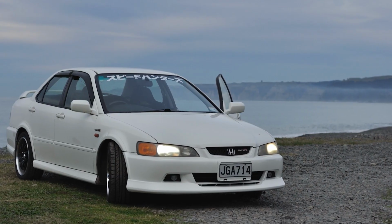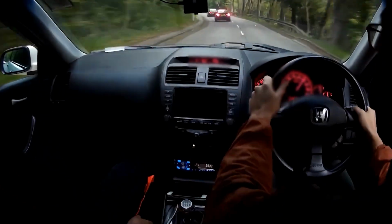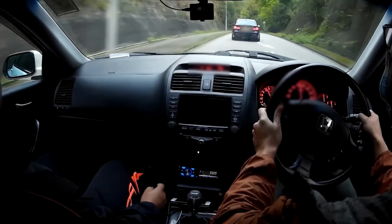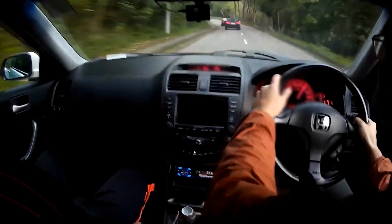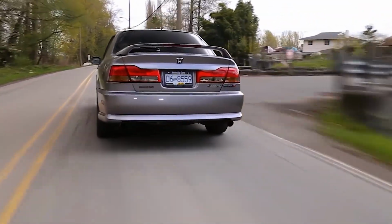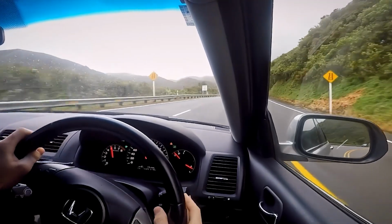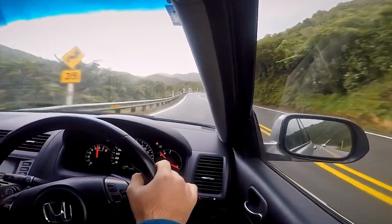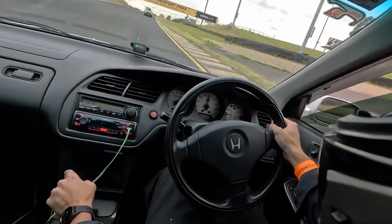It's high-revving, crisp, and addictive. Every upshift feels earned. It won't scare you, it'll sharpen you. It's the kind of car that rewards clean inputs and punishes laziness. Find a twisty road, set your rhythm, and let it sing past 7,000 RPM like caffeine for your soul. Just watch the gearbox. Those hero shifts have ended more than one love story.